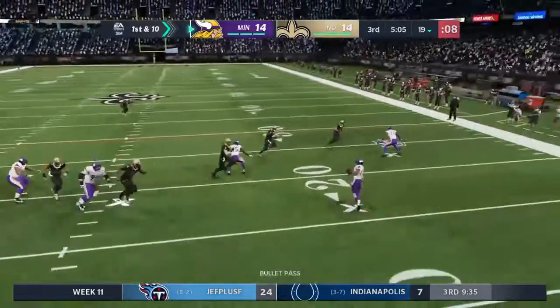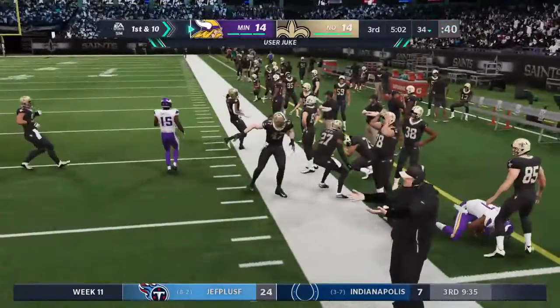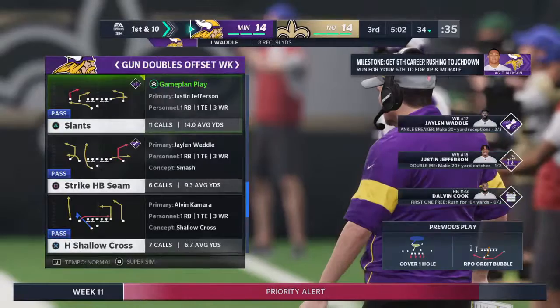And they'll let the quarterback keep it here on 1st and 10. On the RPO, that's complete right side. And he is out of bounds right around the 34. They get 14 there. First down, Vikings.